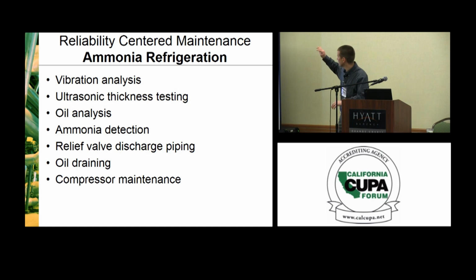So here are some examples of reliability-centered maintenance in ammonia systems, particular areas to emphasize. We talked about vibration analysis, and ultrasonic thickness testing of pipe and vessels to start trending where we are in the cycle. Oil analysis on screw compressors. I think you even look at a screw compressor and a recip compressor differently because of the quantities of oil. On a recip, it may still make sense to just do it every year because the cost is so low. Ammonia detection: as far as calibration, you need to follow manufacturer's recommendations, but maybe some combination of calibrating annually, and also doing a bump test periodically just to see if it functions.